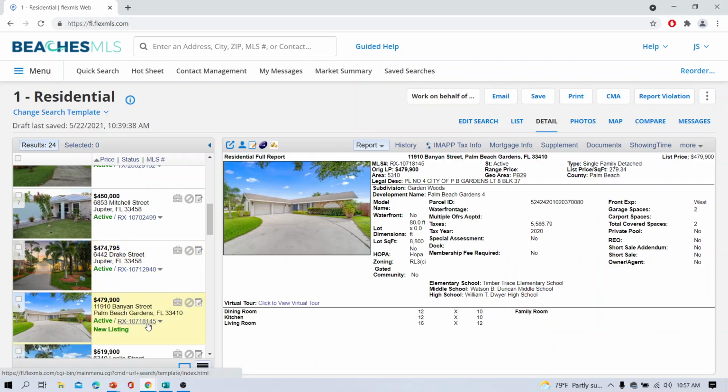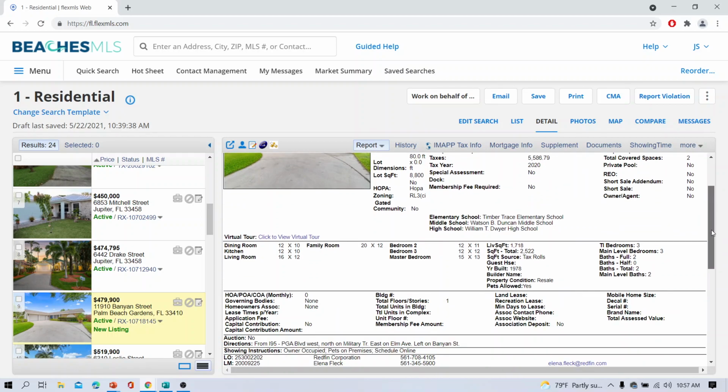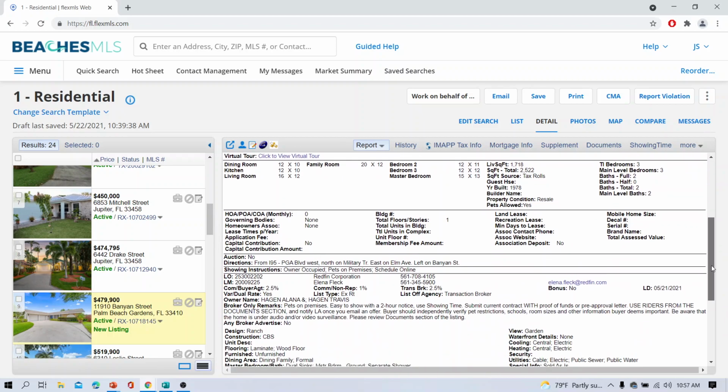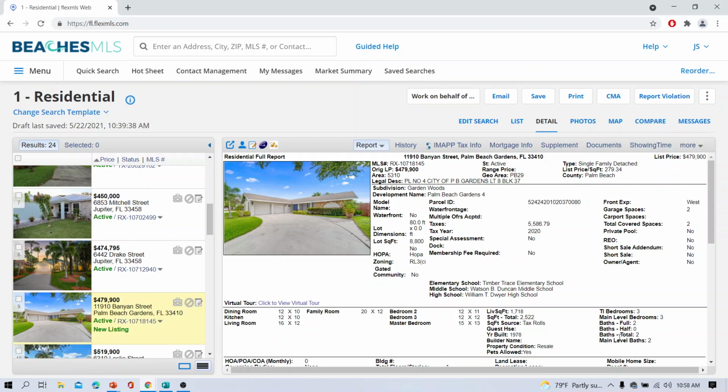Okay, let's go to Banyan Street in Palm Beach Gardens. Oh, Garden Woods. Garden Woods is a really nice community. The square footage is good. The location is good on this home. No HOA, very homey. I don't see anything bizarre going on in that community as far as bright color homes or RVs in the driveway that are unkept. It seems like a really nice community. I would love to own a home in Garden Woods.